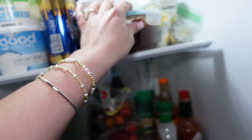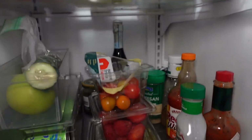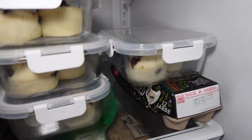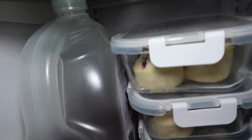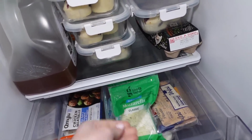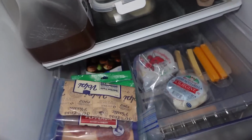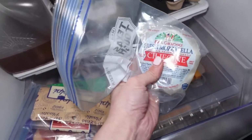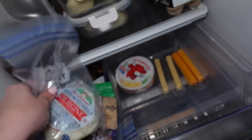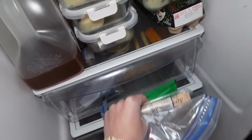And we're gonna use, where's the marinara? Where is it? Where is it? Oh, duh. Okay, marinara. I got some cheese today at Target. This is the leftover pepperoni, and we have some little mozzarella balls as well. So let me get out all of that.